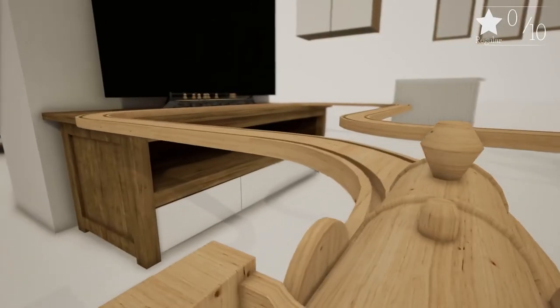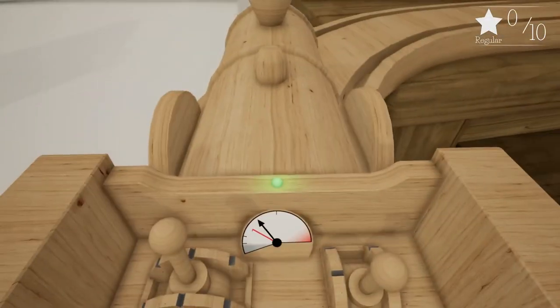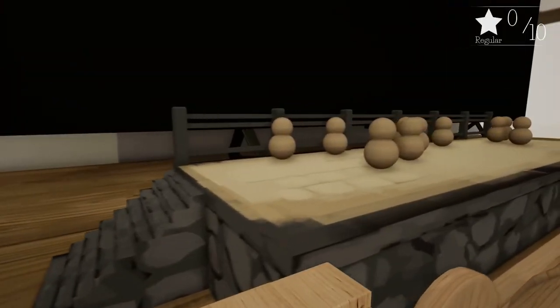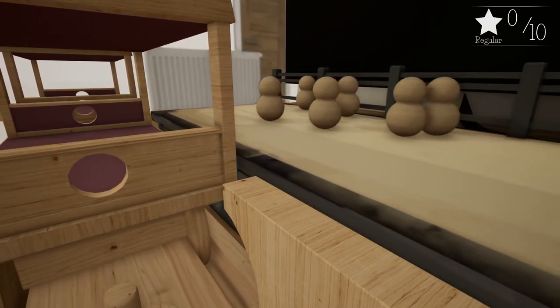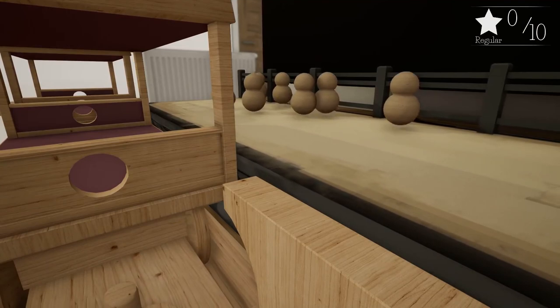Let's go up a little bit. Now we do have to remember that we have to stop to pick up the passengers. So let's try and slow down a bit. Right, how are we doing? Now there is an emergency stop. I may deploy the emergency stop about now. So brake. Okay, so we're here at the station.